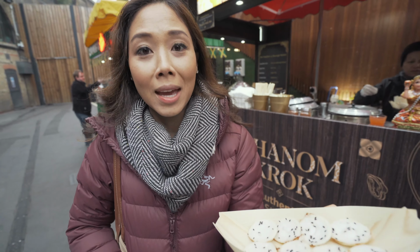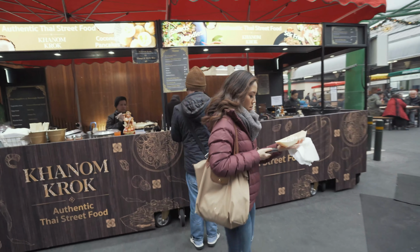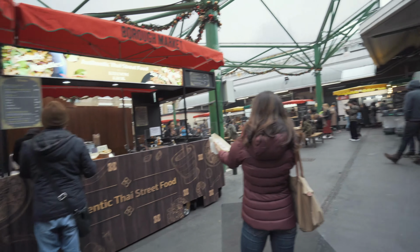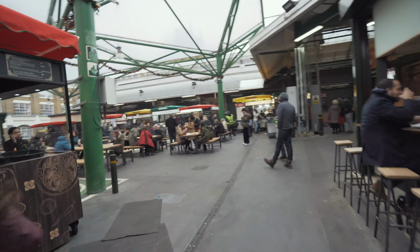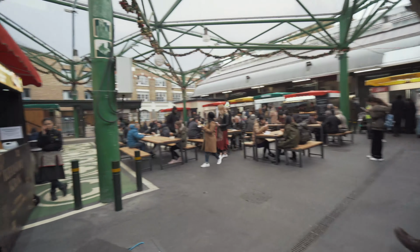I think about these coconut pancakes all the time, and so I'm so happy to get them. But just so you guys know, this stand was not in the same spot that we thought it was. It was moved back here to this whole food court area now. So there's tables and everything, so you can actually sit and eat.